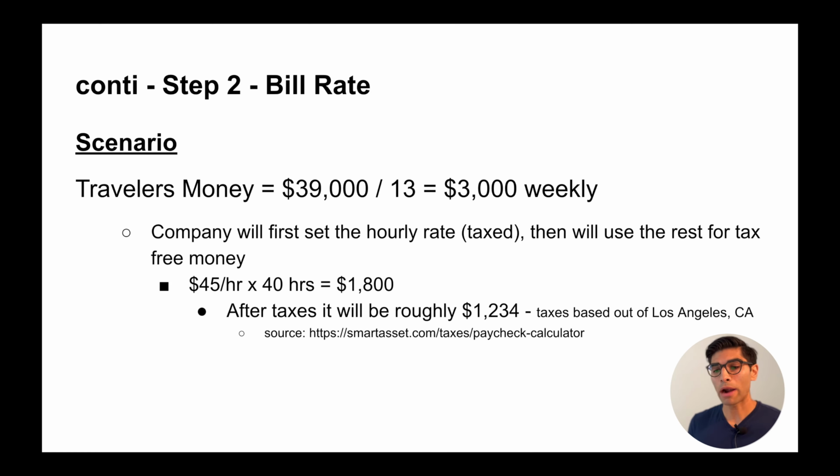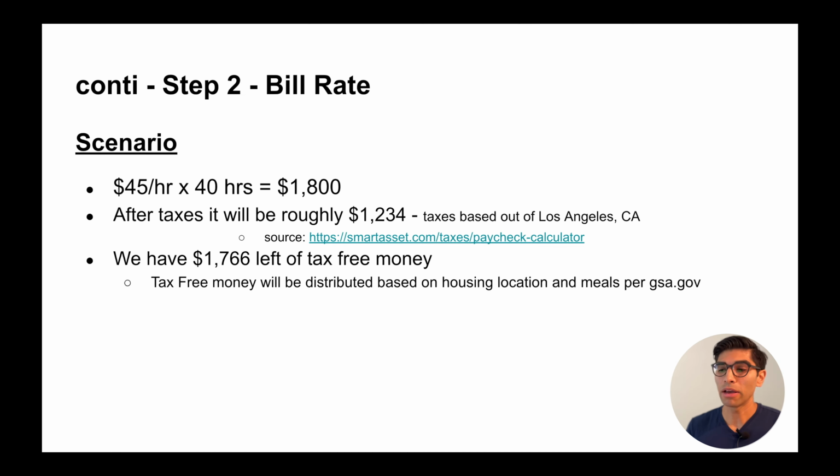So let's say the hourly rate is set at $45 per hour for a 40-hour work week. That comes out to be $1,800. So after taxes, based out of Los Angeles, California, that comes out to be $1,234. Now if you subtract the $1,234 from the $3,000 that we started with, you are left with $1,766, and that will be tax-free money. The tax-free money will be distributed based on housing location, meals, incidentals per the GSA.gov.